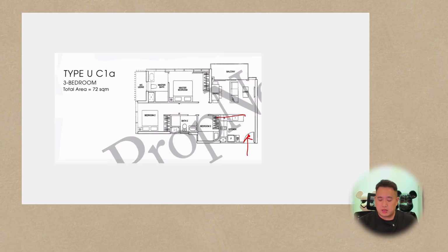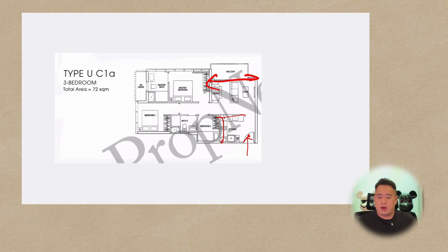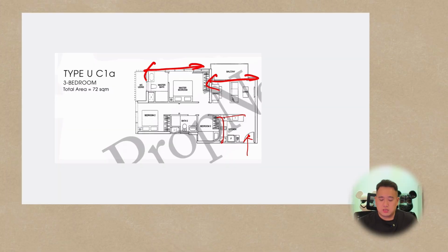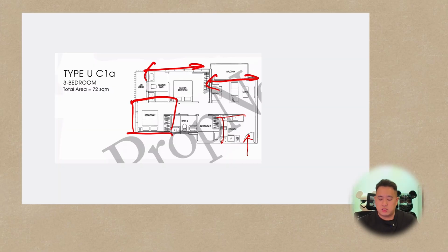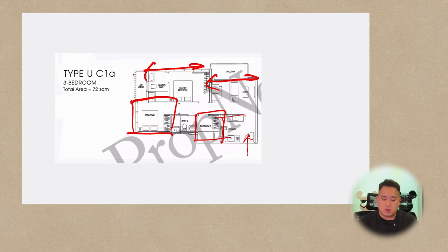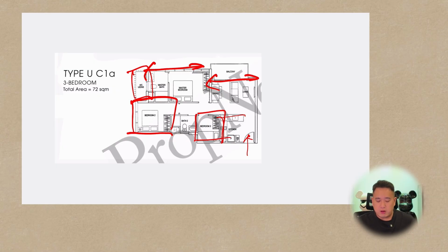Entering in, I get a tuck-away open kitchen. I still will be able to do a landscape layout, which is again well received by families. At the same time, if you look at the master bedroom, I think the master bedroom is considered quite a good size. And bedroom 2 itself can fit a queen size bed as well. However, for bedroom 3, yes, maybe we can only fit a single bed or super single bed. Take into consideration that today aircon ledge is also part of the calculation.